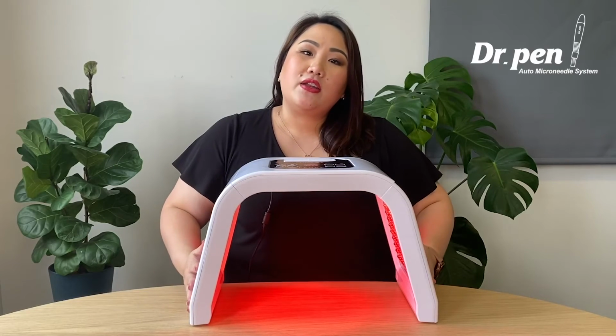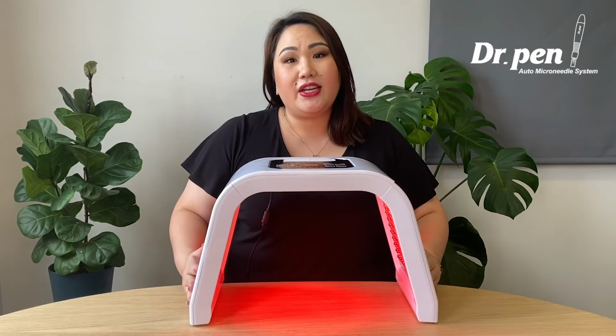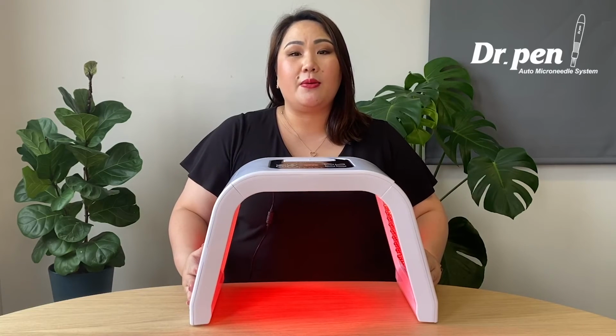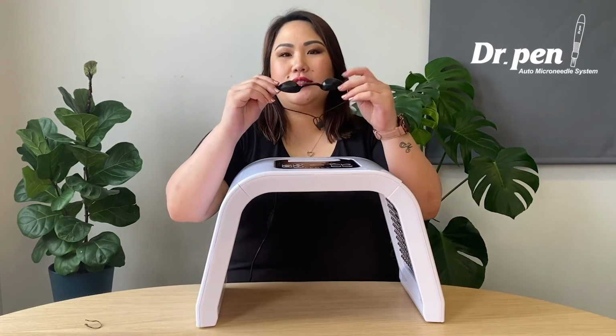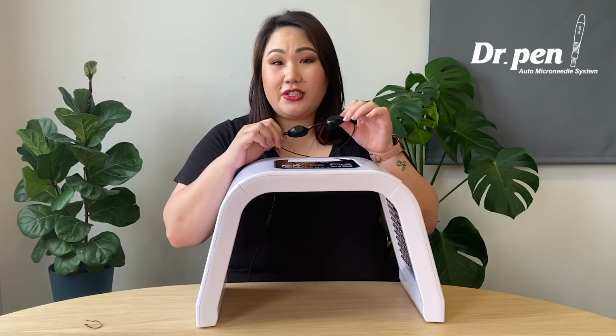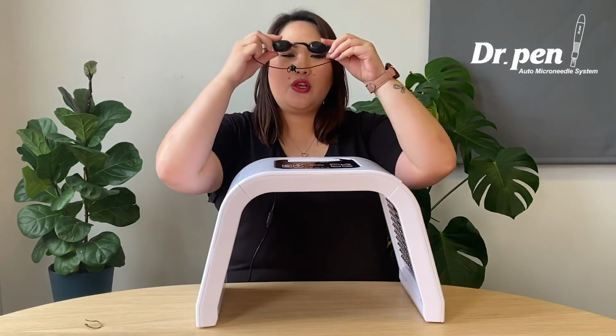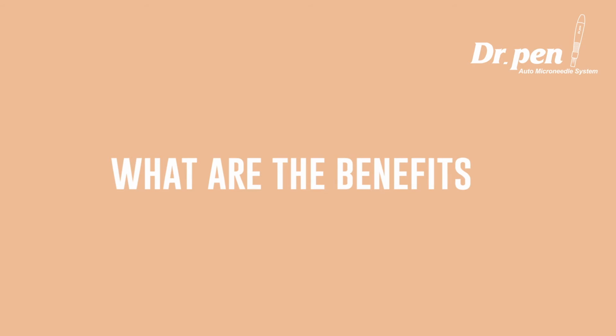You can go under the red color for 15 to 20 minutes if you want to use it every day. And if you want to use it about 2 or 3 times per week, you can go up to 45 minutes. This PDT device comes with goggles. It's to protect your eyes if you have sensitive eyes, but we always recommend you to use goggles. If you think the goggles are not comfortable for you, you can put some cotton pads and put the goggles on top of it.